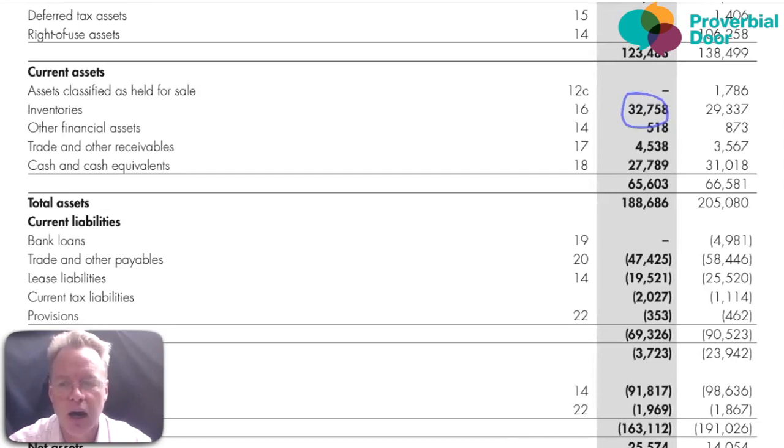So these guys, I think they are not a manufacturing business. I'm pretty sure that they will be a trading business. They buy and then sell the tiles, and it takes them 116 days from the day they buy a tile to the day they sell it. Trade and other receivables are really very, very small, but that makes sense, because if you buy it online, you're just going to put in your credit card details, and if you go to the store, you'll be paying at the checkout. And then they have 28 million of cash, a little bit down from 31, so a reasonable amount of cash.